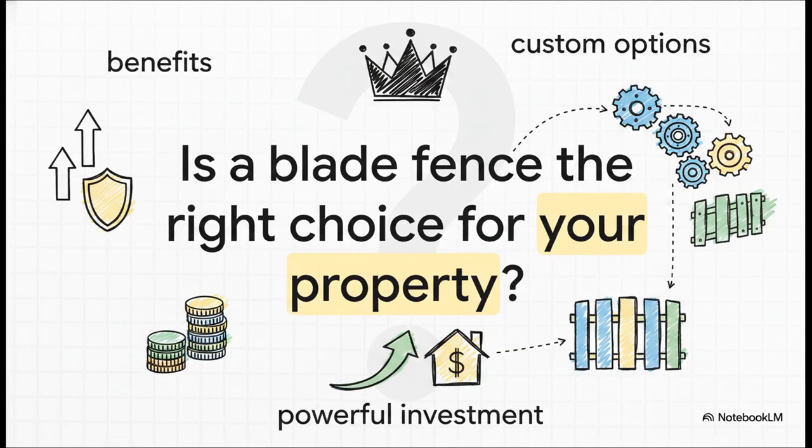So when you think about it, with its blend of security, style, and custom options, is it the right choice for you?